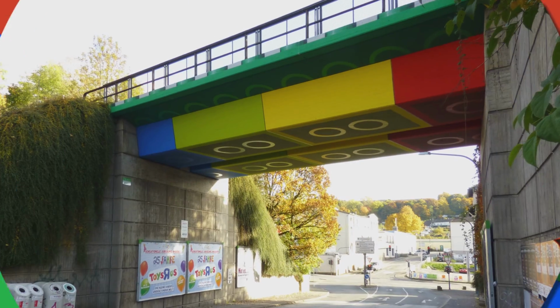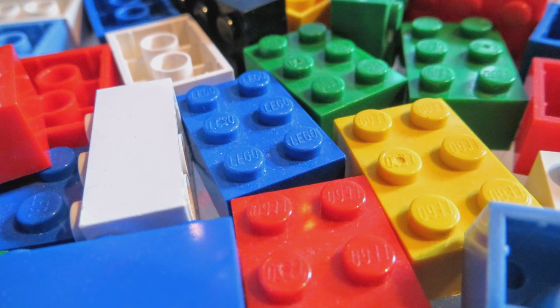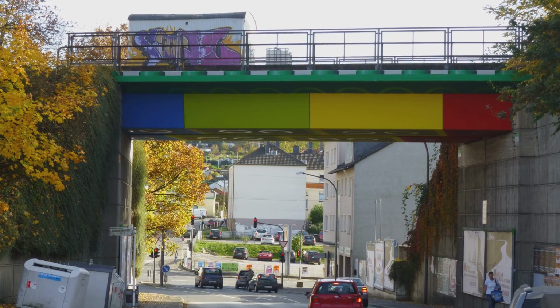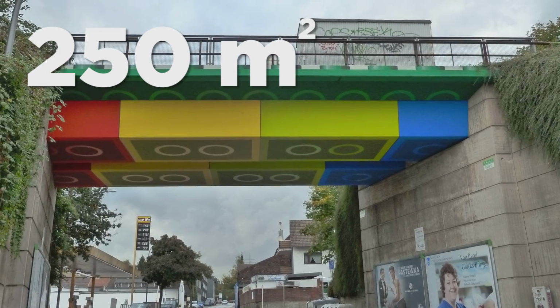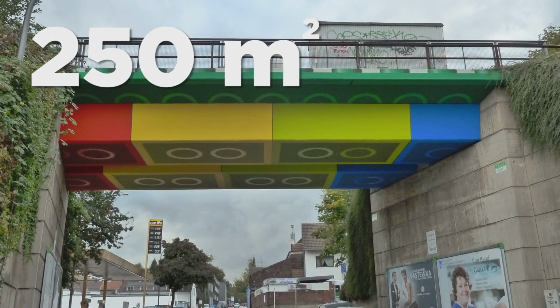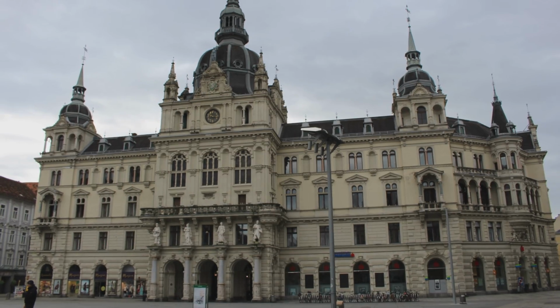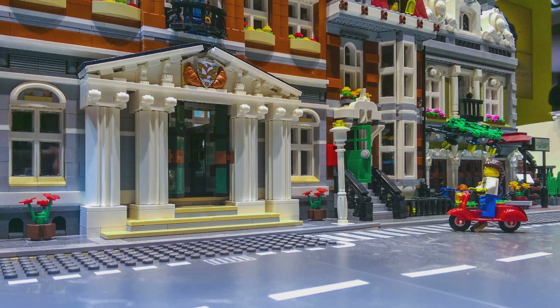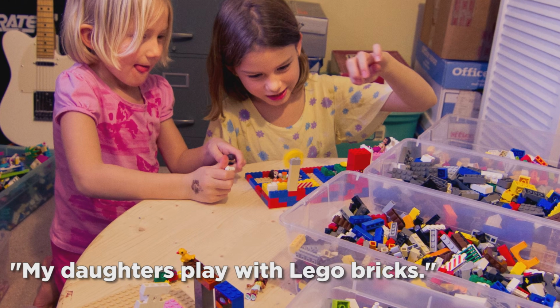Number 1. Lego Bridge, Germany. This quirky bridge is fortunately not created from actual giant plastic Lego bricks, but is instead a concrete bridge painted by street artist Martin Hewald. The total 250 square meter area was painted over 13 days after the project was officially approved by both the local Wuppertal government and the official Danish Lego company. The artist cited his inspiration for the project by saying, "My daughters play with Lego bricks."